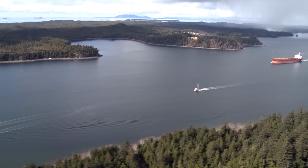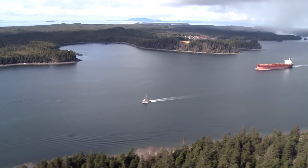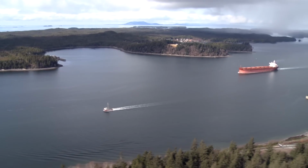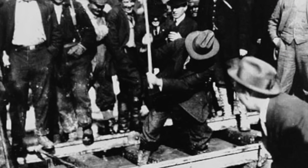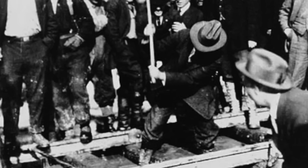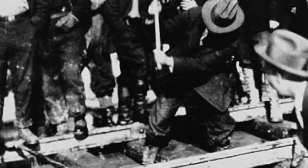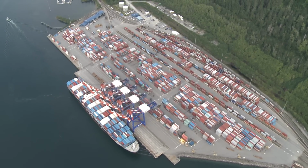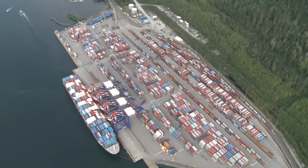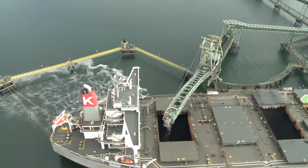The Port of Prince Rupert is North America's closest West Coast port to Asian markets and one of the world's safest ice-free harbors. It's been a center for trade since the Grand Trunk Pacific Railroad reached the Pacific. 101 years later, the port is North America's fastest-growing container operation and a key export gateway for Canadian commodities.